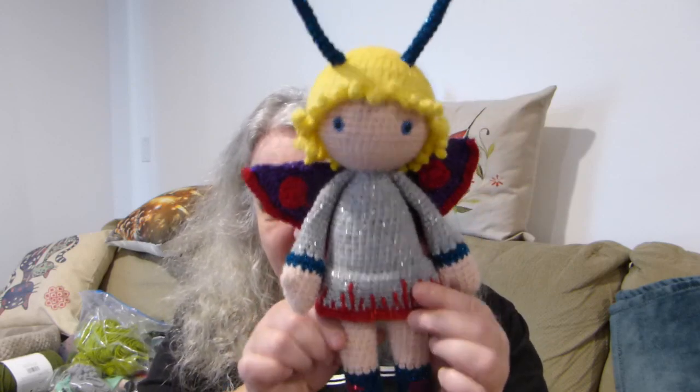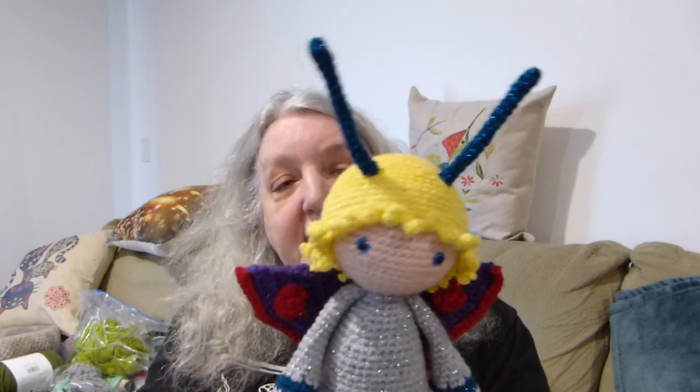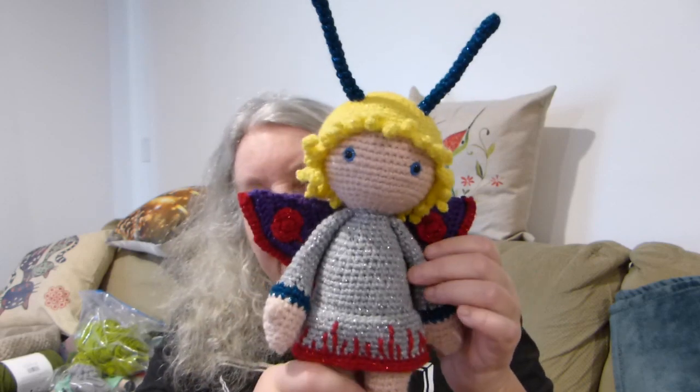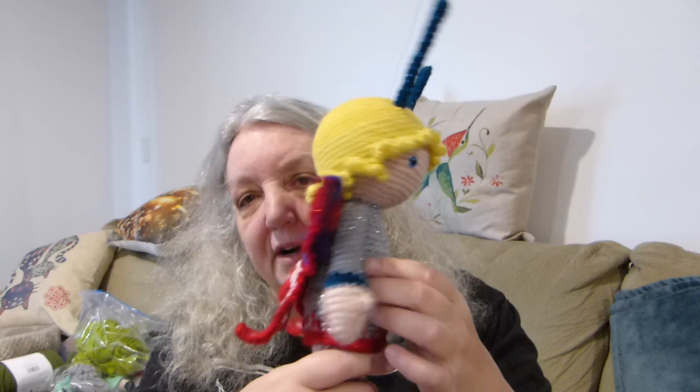But the thing is that I had kind of earmarked it for one of my great nieces. So lesson learned is I should have said, no, you can't have it, but I'd be glad to make you one. And so I ended up making another one for my great niece, and this is it. It's Butterfly Valentina. So I used a lot of sparkle yarn.